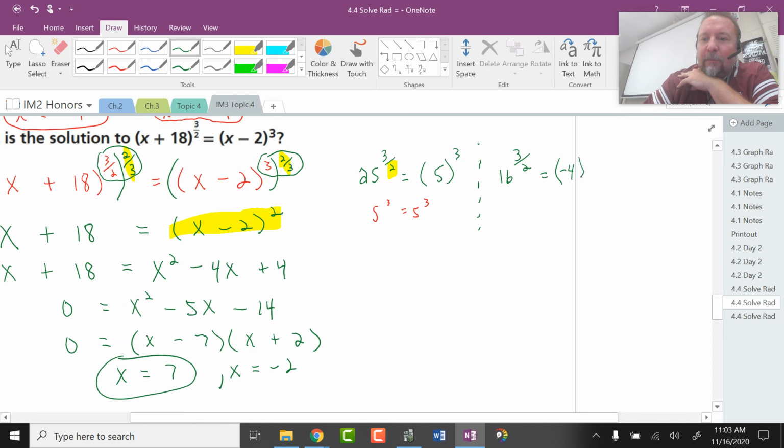Could this possibly be true? Oh no. What's the square root of 16? So is 4 cubed, change of colors again, equal to negative 4 cubed? True or false? False. This is an extraneous solution.